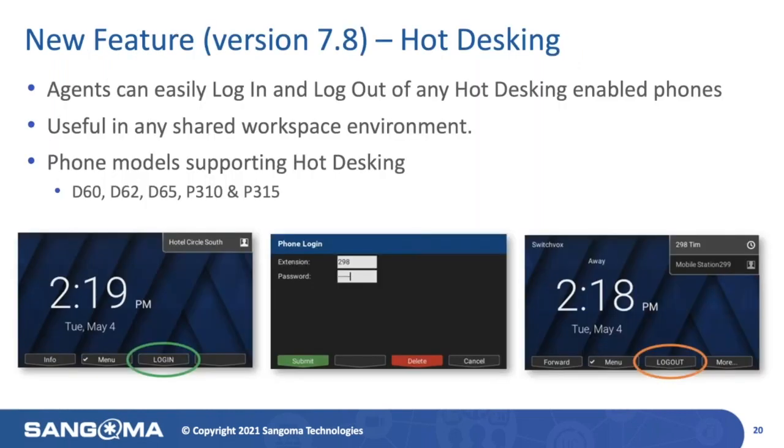In regards to desk phones, Switchvox has a new and really powerful feature in version 7.8. It's hot desking. With this feature, users can easily log in and log out of designated hot desking enabled phones and have all of their extension settings, features, and preferences follow them automatically. This configuration is useful in any shared workspace environment, whether a part of a contact center operation or any other flexible shift-based working scenario.